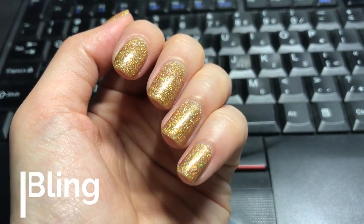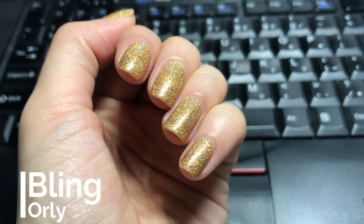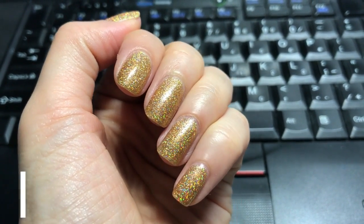The other two are from Orly. I'm sure you guys know what they are. The silver one is Mirable and the gold one is Bling. And this Mirable one actually has not just holo glitters, it also has some slightly bigger silver holo glitters, and it has a lot of shimmer. It's just beautiful. I believe you can still get those two from Sally's Beauty Supply, but don't quote me on that. I haven't checked for a while.